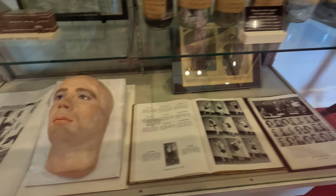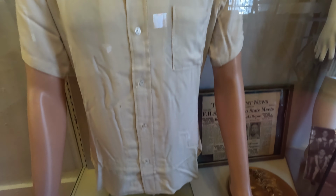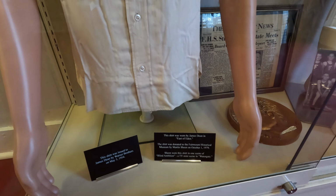This is memorabilia from his apartment in New York City. James Dean's class. Right here he is. East of Eden shirt.